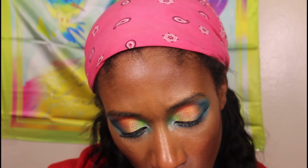And then I have the Major Volume mascara. So this gives volume to the lashes, and then this makes them longer. So I like both of these. I actually haven't tried both of these together.